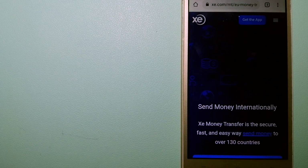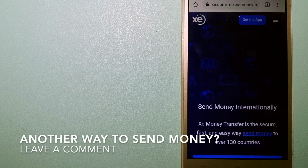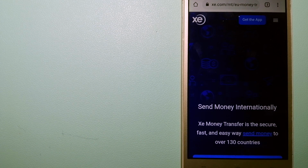The third option is the XE Money Transfer. This is an online money transfer company that supports Maghreb. It offers a cheaper and faster way to send money internationally. As a trusted and seasoned team in foreign exchange, they could be a good option for your international money transfer.